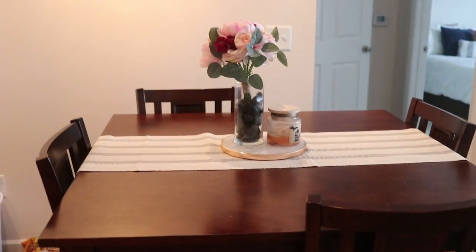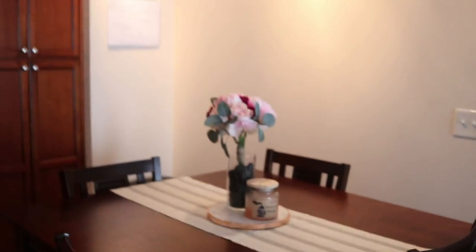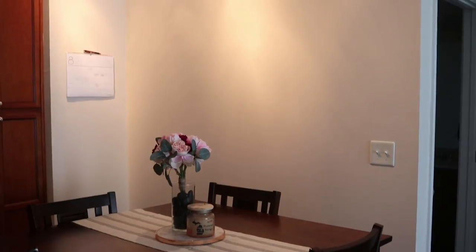And this is our table now. I got this table runner from Christmas Tree Shop as well for like $5.99. So cheap and affordable. So I really like how that's coming together. I need to get like a big sign for here or something. I want like a cooking quote or something like that, but that's what that looks like.